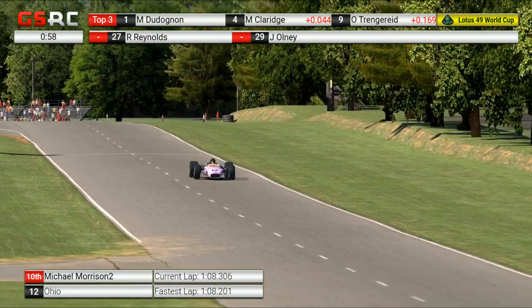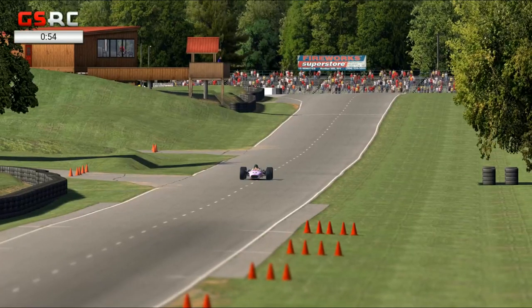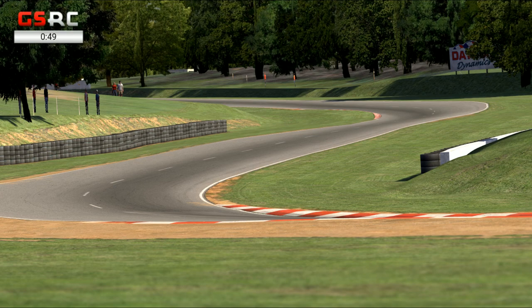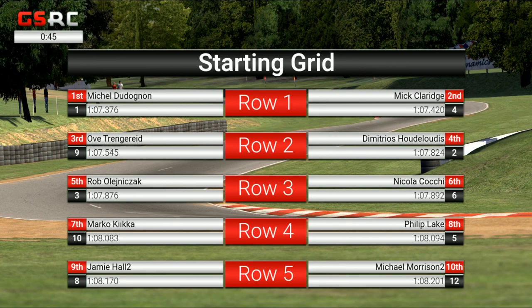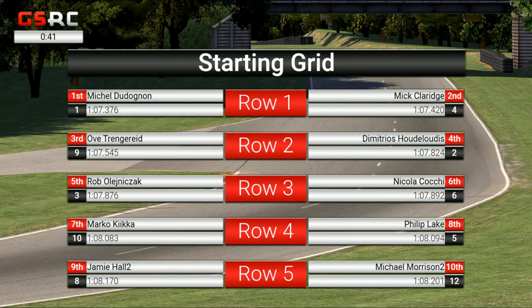Morrison crosses the line. Does he improve? No, he does not. So 10th will be the best he can do. That's the last of our cars to put a lap time in. So let's go through our starting grid. Michel Dudignan will be on the pole with Mick Claridge next to him. Now, we should point out there were no hard feelings after they clattered together at Interlagos last week, but this is definitely going to be round two for that win. Ove Trangarde is going to hope to spoil it.